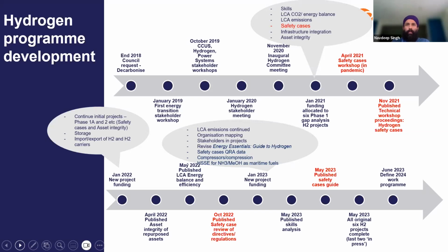On the safety case project, this was the HY 2004 project, which I was the chair of. The initial workshops took place in 2021. Off the back of that, we scoped out phase 1 of the project, which was to identify what were the existing legislations and regulations which one would consider within a safety case for hydrogen across the value chain of production, storage, transportation, distribution.